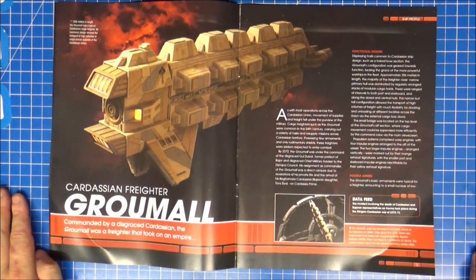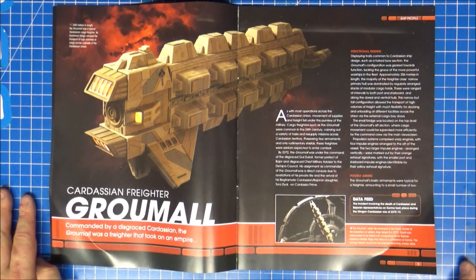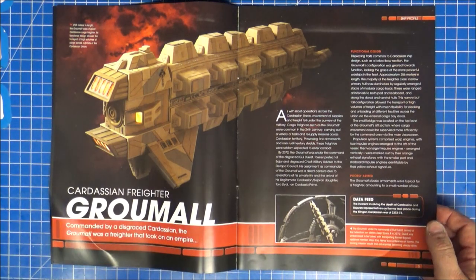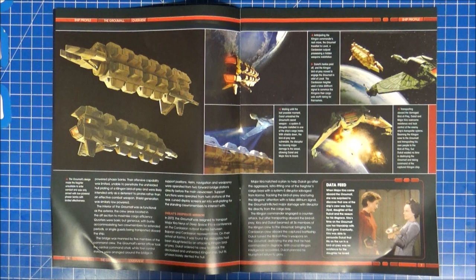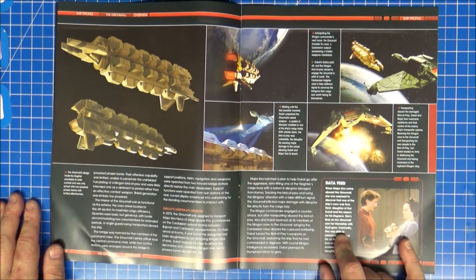So, the Grumal. Incident involving the death of Cardassian and Bajoran representatives on Korma took place during the Klingon-Cardassian War of 2372-73. Okay, I don't fully remember the episode, but it is there with the DS9 in the background. So maybe it'll come to me, because there's a few different shots. It's Daughter of Goldacott. Oh, okay. Now it's ringing a bell.